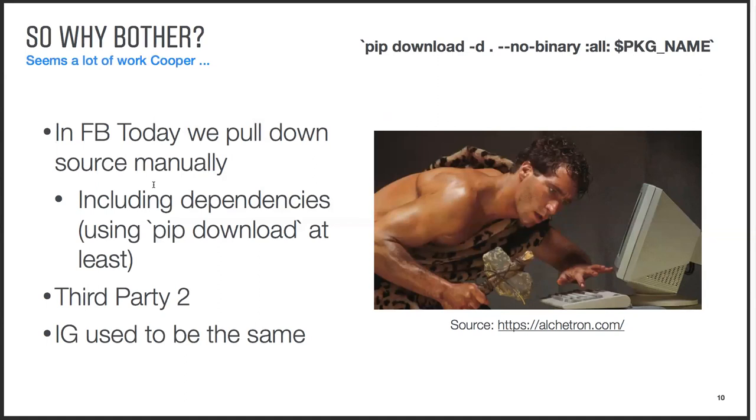So, you know, on our team, some people go, oh, the requests library isn't up to date. Can you update it for us? Well, we don't want to do it either. So it's a painful thing when you don't have a nice way to do pip.